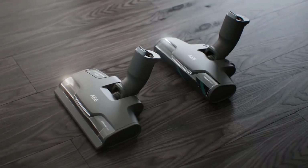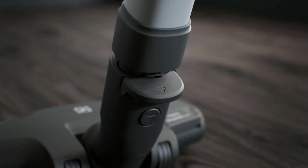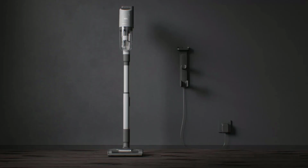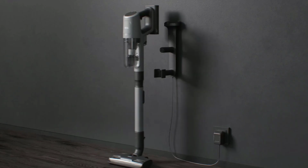Actually, the range of attachments was one of the things I liked the most. Mine came with hard and soft motorized heads for carpet and hard floors, a Pet Pro motorized head with rubber bristles, which really worked, and various crevice and brush tools. They all fit beautifully on the storage stand.